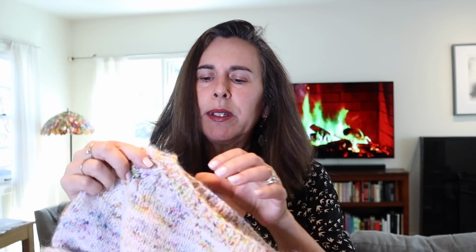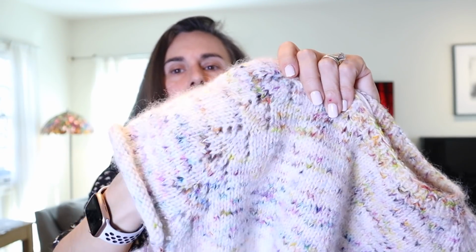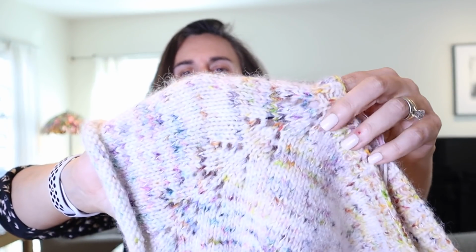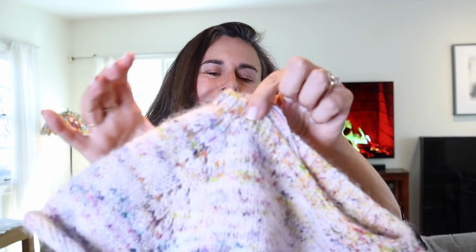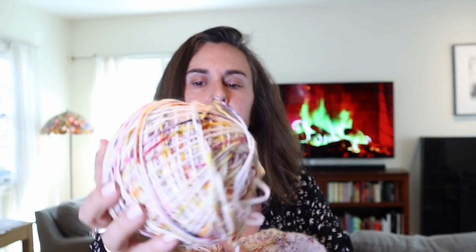So I just used the increases for the raglan as my guide, but I otherwise did not follow the pattern really at all. It was really not the best pattern. It's basically like a no frills, but it has these really nice increase eyelets. So you can't see them with this yarn. But anyway, I decided to do this sweater holding my Surrey Cloud and my baby grand. This is Hot Air Balloon for this sweater. And I did a really long, super long ribbing on the bottom.